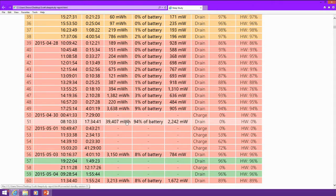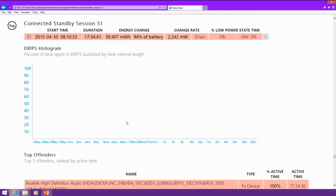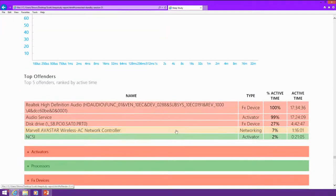When you click on a session, it takes you down here to see some additional information. You can see here the audio driver was active. And so basically my deduction there is, for whatever reason, that was preventing the device from going to sleep or hibernating.